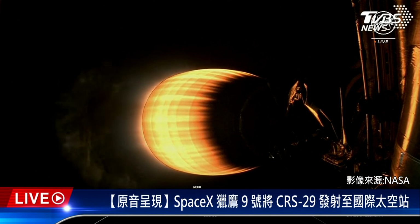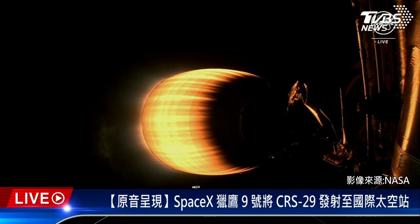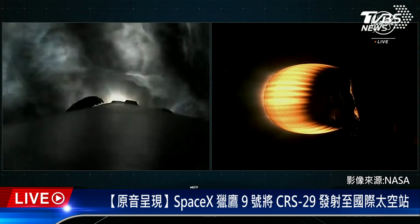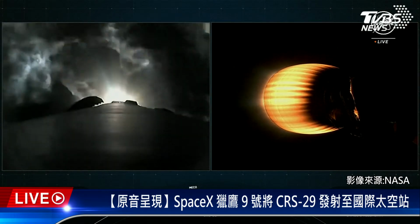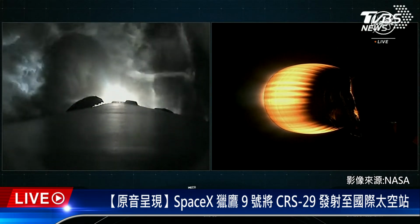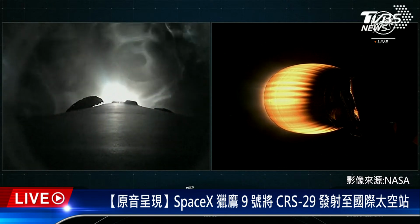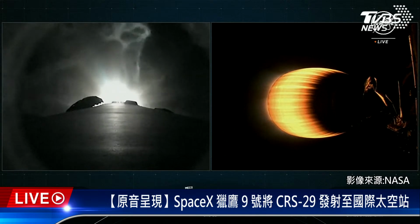Love those views on your screen. You could see stage separation with the first stage heading back to land and the MVAC engine on your screen lit up. And on your left-hand side there on your screen, you can see the first stage in its boost back burn. Some really awesome views there. On your right-hand screen is a view from the second stage looking at the MVAC engine.